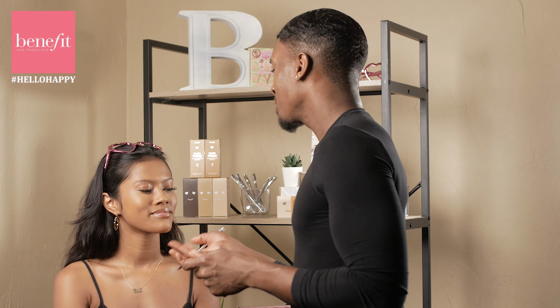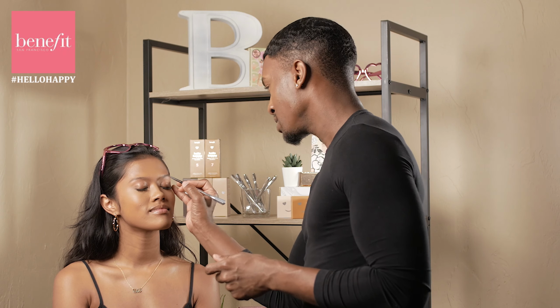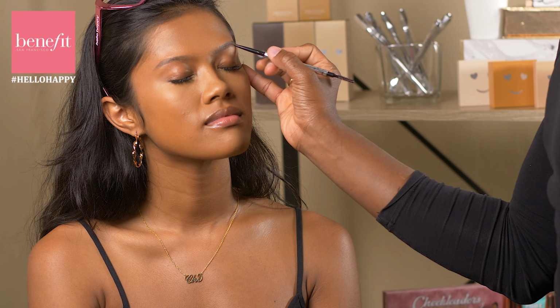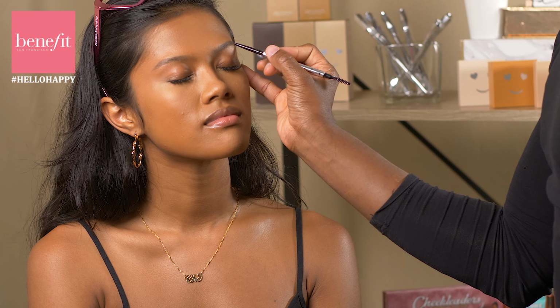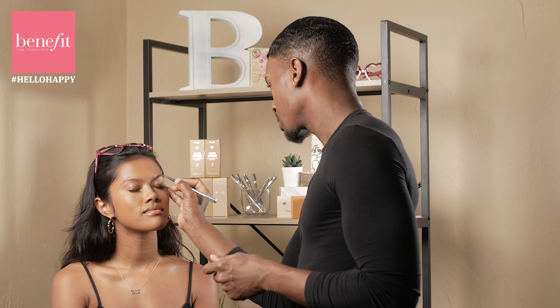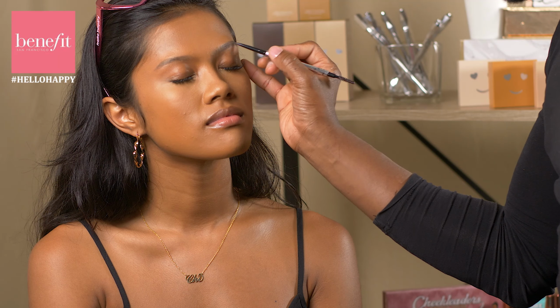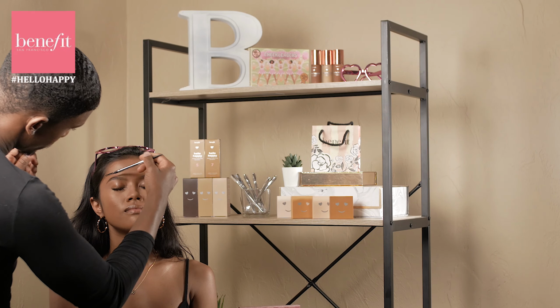Turn towards me just a little bit. And I'm going to start at the base of her brows. The thing that I love about this pencil is that it gives you the ability to create really precise hair-like strokes. And we have the customized spoolie, so that way when we get a little bit too heavy-handed, we can just brush some of that product out.